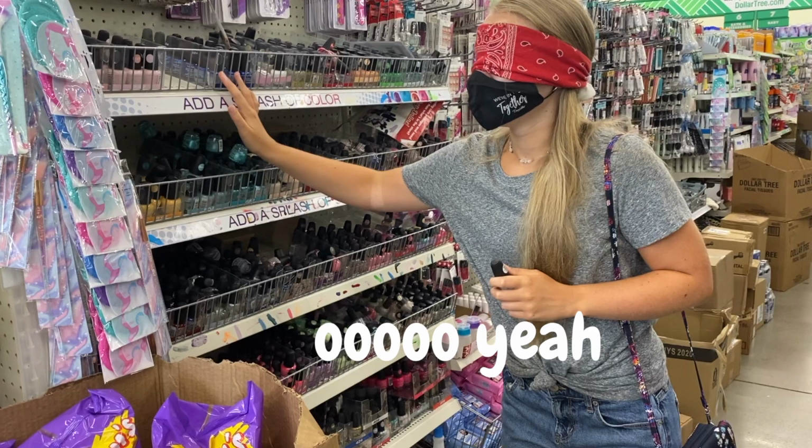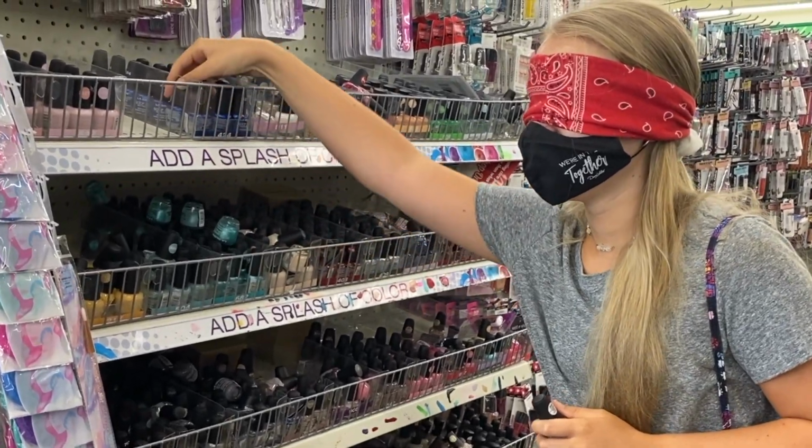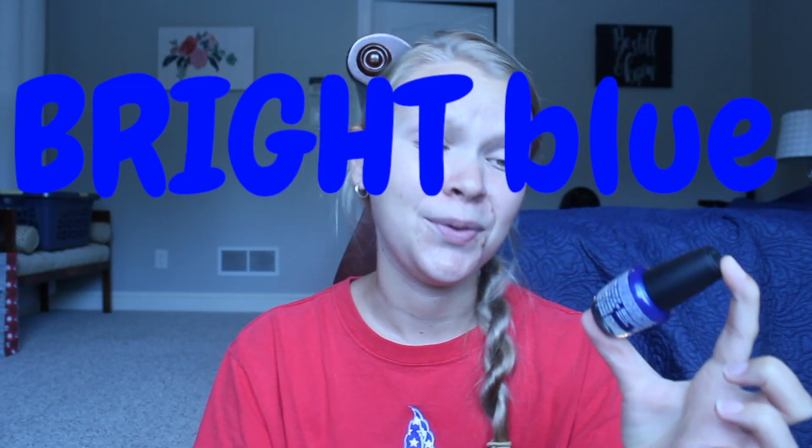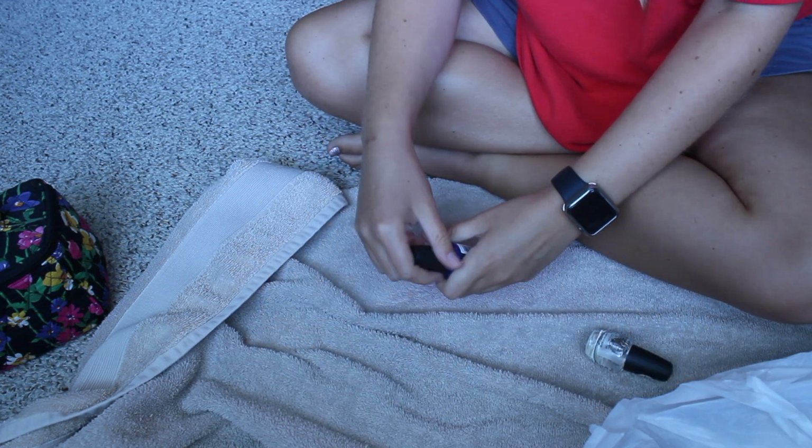This is what I chose. I chose a clear nail polish. That's not gonna work, it's a top coat. So I needed a color. Oh yeah, up top, there you go. That's exactly what you need. Perfect, there you go. And I got this bright blue. I gotta go paint them. First I have to do the blue.